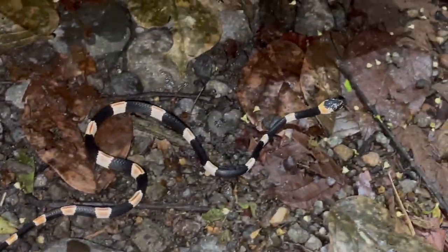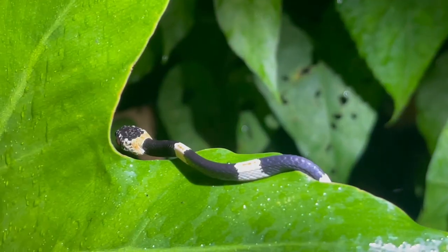So cool. Oh my God. I've never seen this species before.